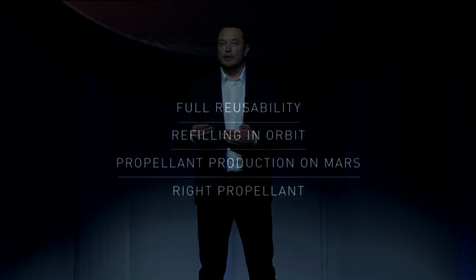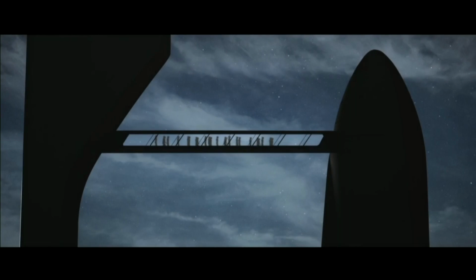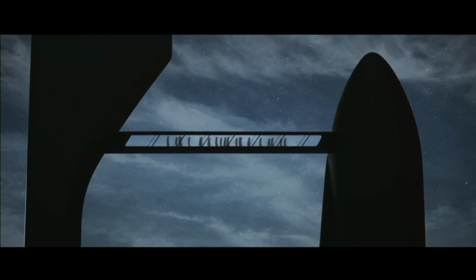So those are the four elements that need to be achieved. Whatever system is designed, whether by SpaceX or anyone, we think these are the 4 features that need to be addressed in order for the system to really achieve a low cost per ton to the surface of Mars. And this is a simulation of the overall system.